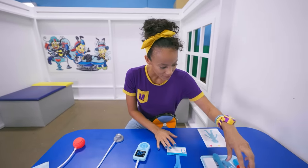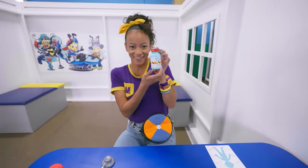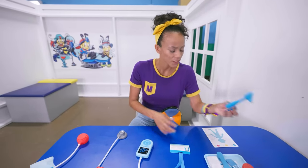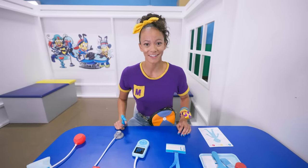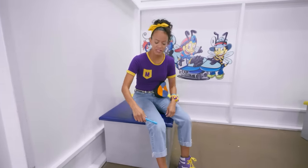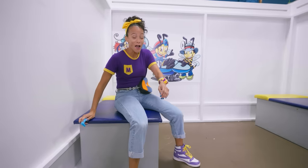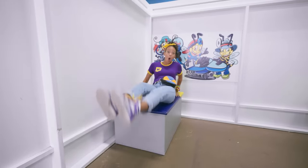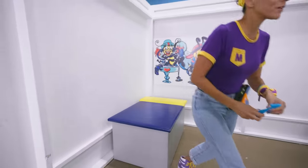That's cool. And nutritious nibbles for healthy and happy kids. That's really funny. Looks like pretend vitamins or something. Oh, have you ever seen a tool like this? Sometimes doctors use something like this to check your reflexes. Let's check my reflexes. All right. Usually they hit you in the knee right here. Ready? Whoa! Did you see that? Let me try the other leg. Whoa! I have really good reflexes. All right, I'll put this back.